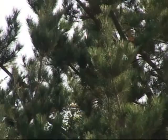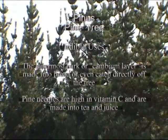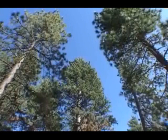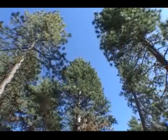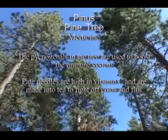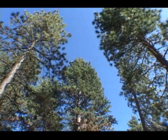Also, the needles are high in vitamin C and make a delicious tea and are even finding their way into health food stores as a juice. The pine is not only high in vitamin C, but has now been found in the medicinal category, the aforementioned pycnogenols, as well as the pine needle tea, are used to boost the immune system and fight off colds and flus.